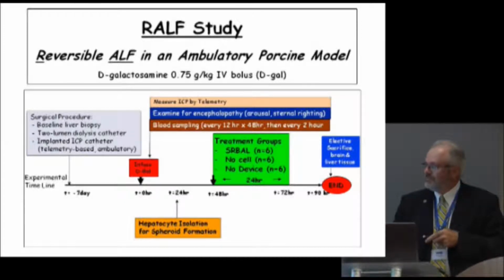So we sample blood, examine the animals. We have a careful encephalopathy assessment that's done regularly, and then we measure ICP by this telemetry technique. At 24 hours, we isolate the cells. And the treatment is a 24-hour treatment starting at 48 hours.